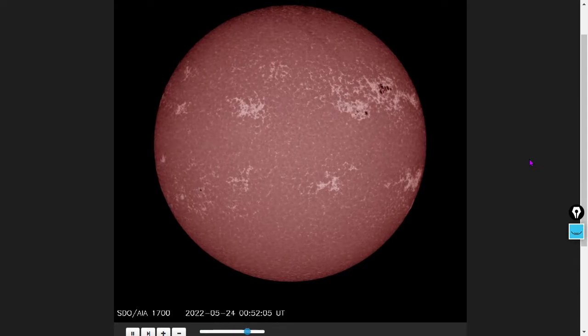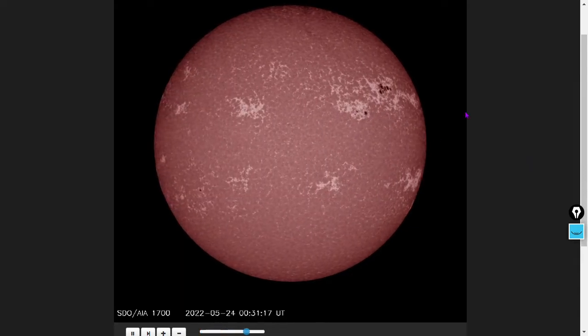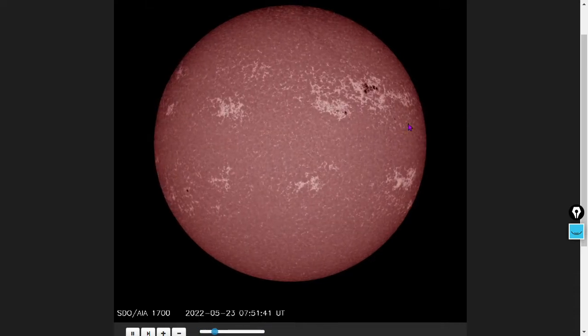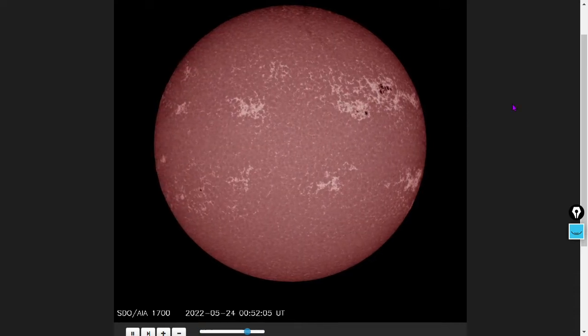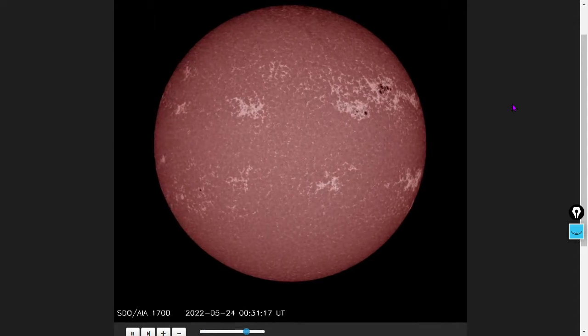So here's the sunspots in 1700 angstroms. Again, these sunspots are quite complex. They're both beta-gamma class sunspots. 3014 is quite gigantic, each of those umbrae like around the size of the Earth.